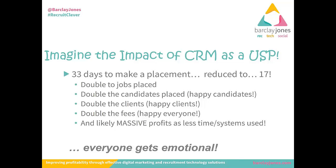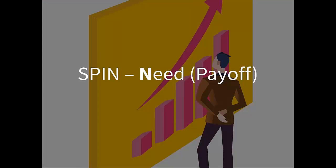If you use your CRM first, and you're this client that we've been working with, 33 days to make a placement in the previous life, now reduced to 17. And the recruitment leaders in the world will be looking at this and getting their calculators out. But let's just make this easy. You're doubling your jobs placed, you're doubling the candidates placed, you're doubling your clients, you're doubling your fees, and you're probably going to have some massively healthy profits, which means your finance director will finally have a smile on their face. The marketing team will be going, thank God for that. And everyone gets very emotional, which is kind of how recruitment should be, because it's all about people.